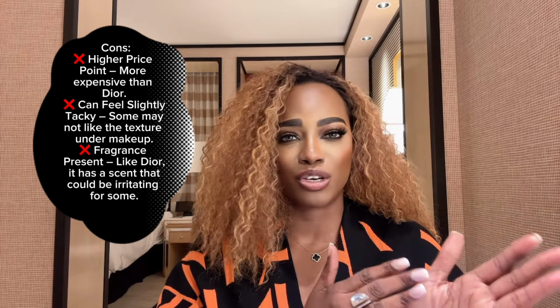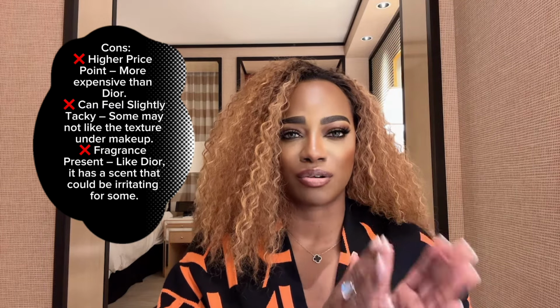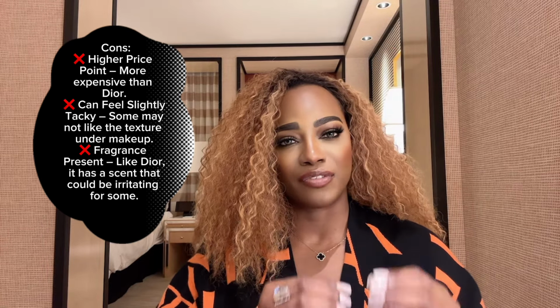So if that's not what you're trying to spend, then I definitely say Chanel serum would not be the way to go if you're looking for a reasonable price point. The other con is that it can feel tacky, right? So if you're not into having like a heavier, silkier, more luxurious and tacky serum, then this would not be the jam for you. So which one is better?